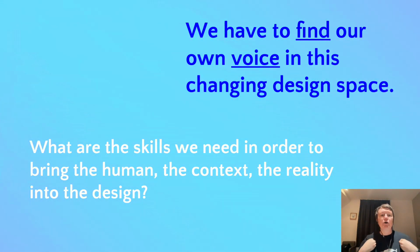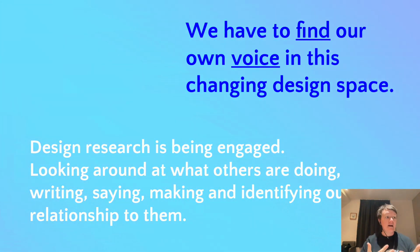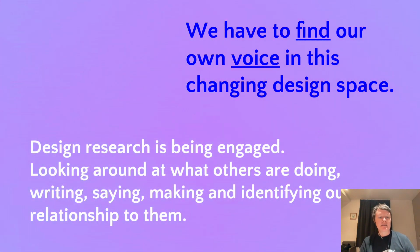So again, we have to find our own voice in this design space, and that can be a very challenging process. I remember when I used to get students to design their own personal logo. That was the hardest assignment in the 4 years of their degree, trying to look at their own voice and what voice they wanted to put out in the form of a logo. But we have to really see what skills we need in order to bring the human, the context, the reality into our design. Well, I think that's what Onderzoeksen is really all about.